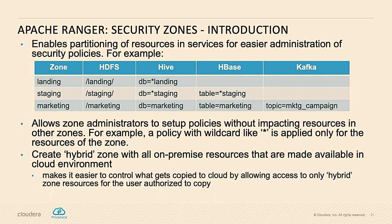Similarly, for staging, there are certain HDFS directories and Hive tables, but now we add a few HBase tables also with the naming specification. For marketing, it's the same: HBase resources, Hive resources, and HDFS resources, but we also list a bunch of Kafka topics as being part of this marketing zone.